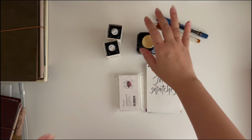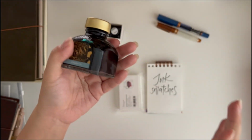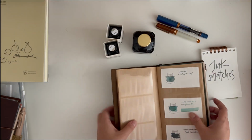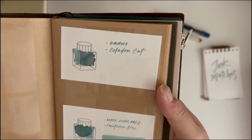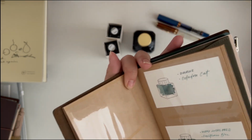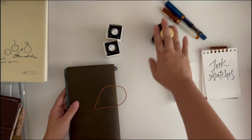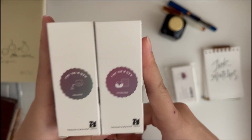Ink wise, one of my current favorites this year is actually the Saladin Cat from Diamine. It's very nice. Hang on, I can show you this actually if I have it on. So it's this really nice muted blue. I've been using it a lot in one of my planners just because the color is so nice, and it's the perfect color to match with one of my TWSBI's color. I have too many TWSBI's, you guys, but we will talk about that later.